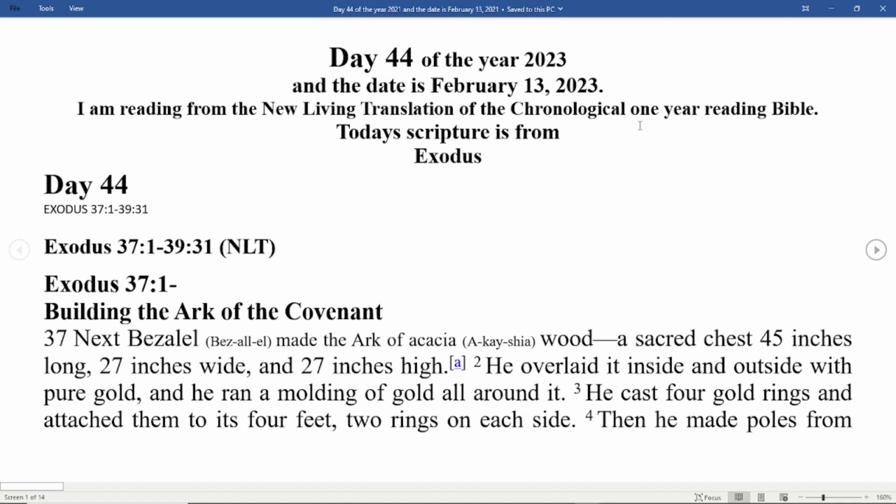This is the reading for day 44 of the year 2023. The date is February 13, 2023. I'm reading from the New Living Translation of the Chronological One-Year Reading Bible.